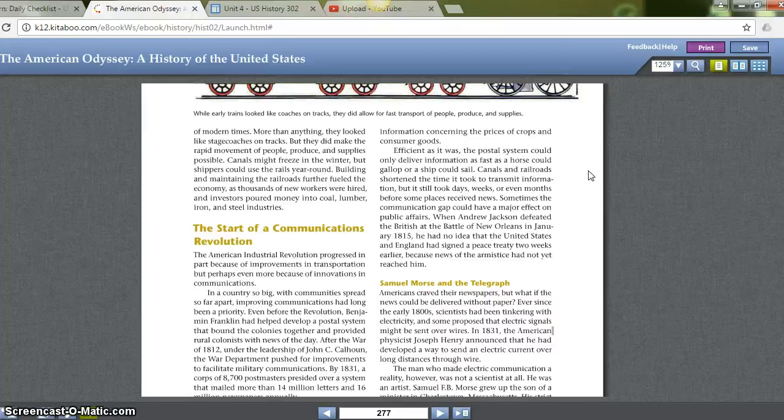Efficient as it was, the postal system could only deliver information as fast as a horse could gallop or a ship could sail. Canals and railroads shortened the time it took to transmit information, but it still took days, weeks, or even months before some places received news. Sometimes the communications gap could have a major effect on public affairs.